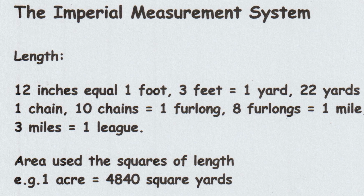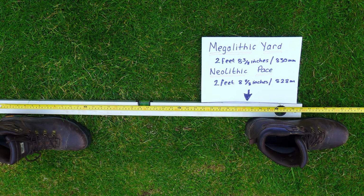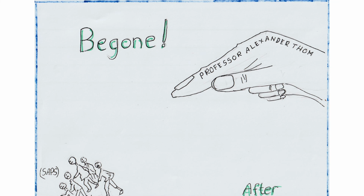Professor Thom's megalithic yard is only 2 millimeters longer than my Neolithic pace, so I am confident I can say we are both right, and that the two measurements are connected, and that all those doubting archaeological Thomases were wrong about the good Professor Thom. The megalithic Neolithic yard is genuine.